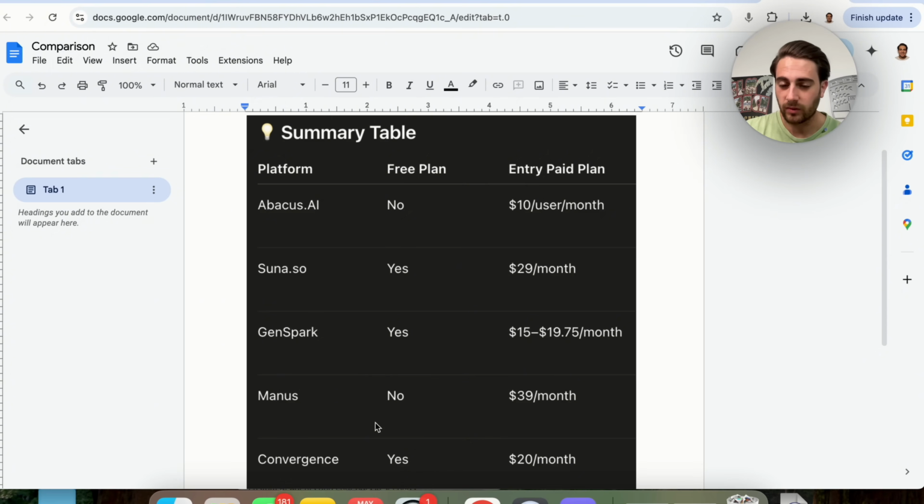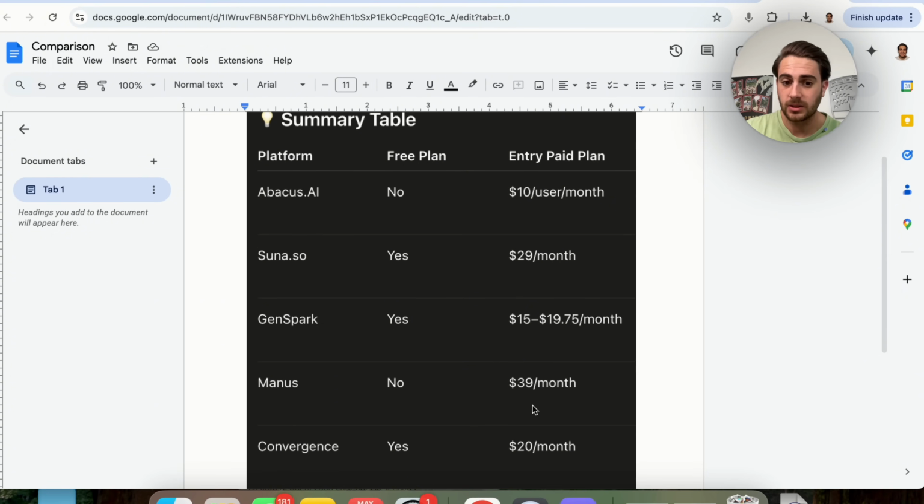Manus has a free 300 credits every day, and then $39 a month. Convergence is going to be $20 a month. Now, the one thing that I do really want to call out here: Suna, Genspark, Convergence, and even Manus now, they all do have a free plan, but that free plan is pretty much going to be useless. If you are going to be using one of these AI autonomous agents, you're going to have to pay for it, because the free plan will literally only be able to do one thing, and then you won't be able to do anything else. It's basically just a way for you to test out these tools. But obviously, you just watched this video of me testing all these tools out, so you have a really good feel for what is actually worth it here.